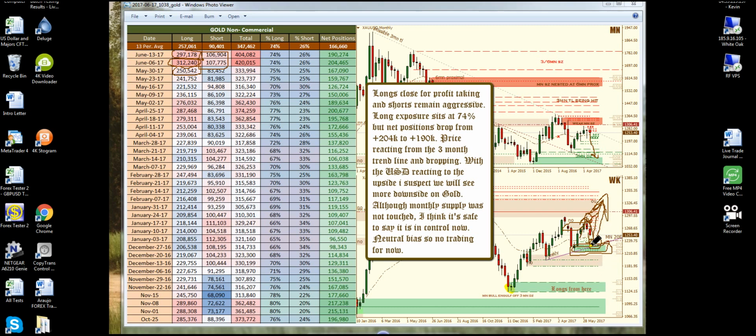Or it could just consolidate at that demand zone and then break lower. That could happen. So I'm waiting for signs from the institutions to see what they're doing when price gets down here. But I do believe price is going to get down there.